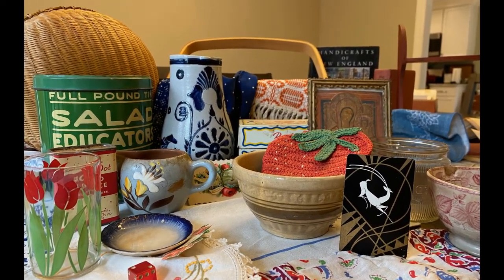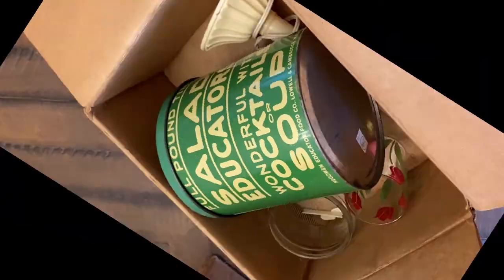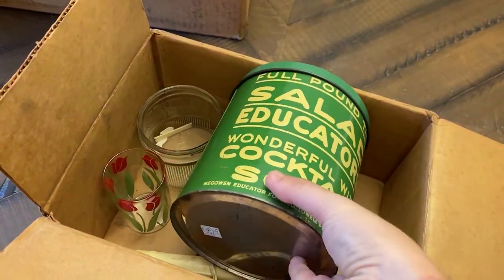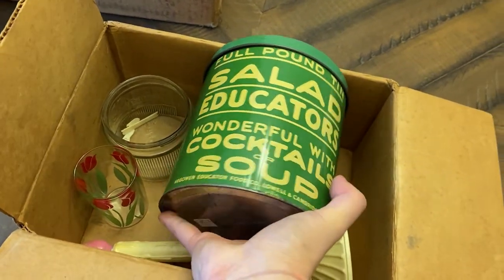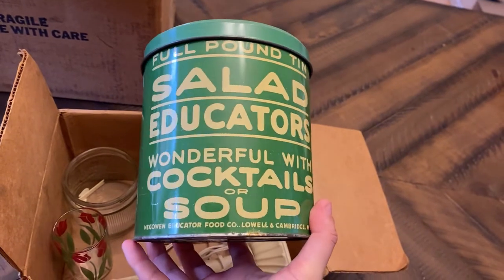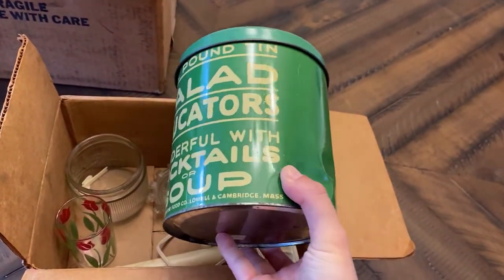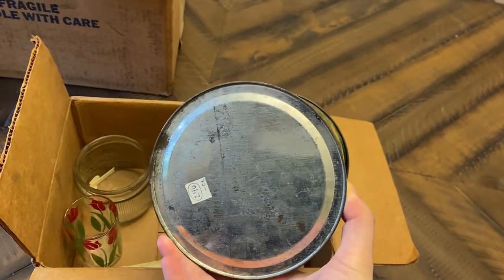Today I'm going to show you a haul from an estate sale in Derry, New Hampshire. Okay, the first thing that definitely stands out to me is this tin that I thought was weird. Salad Educators, wonderful with cocktails or soup, from Lowell and Cambridge, Mass, which is pretty close by.